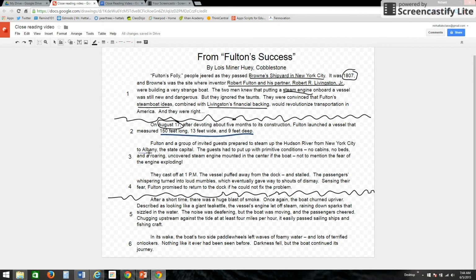That's important. Okay, the guests had to put up with primitive conditions: no cabins, beds, and an uncovered steam engine mounted in the center of the boat. Primitive conditions is important, not to mention the fear of the engine exploding. They cast off at 1 p.m.